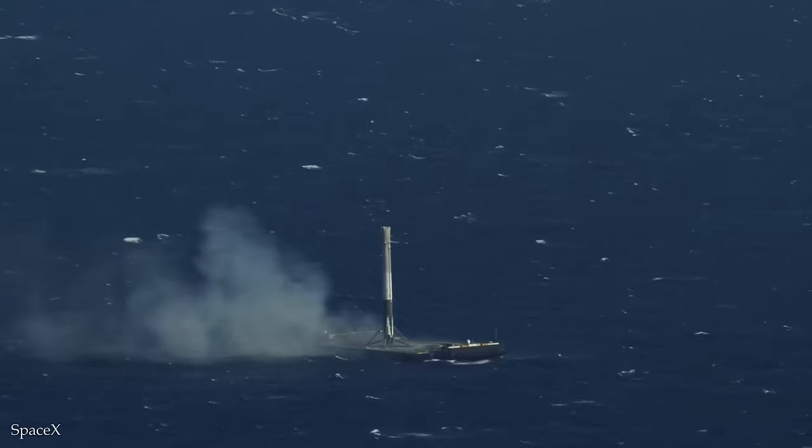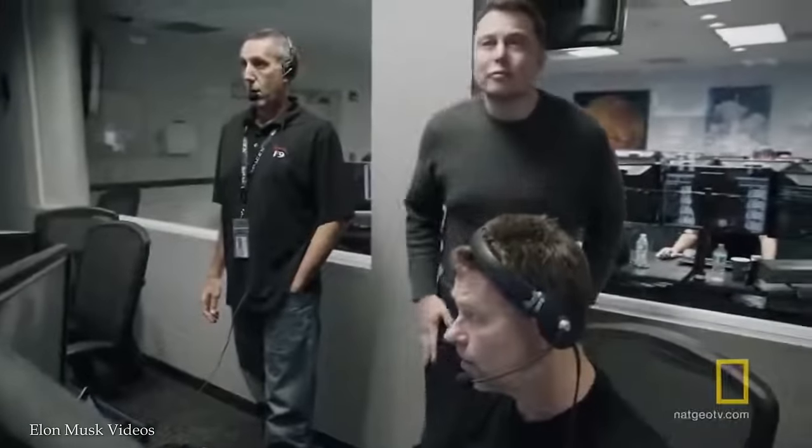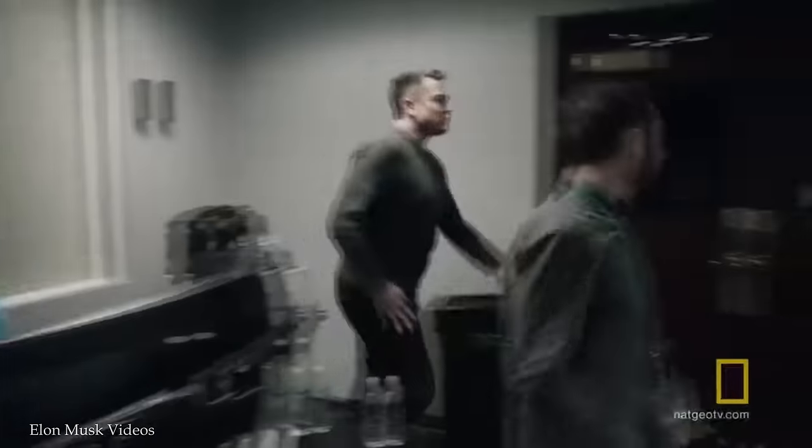SpaceX single-handedly kickstarted a new era of spaceflight, one where boosters, which cost around $62 million each, can routinely land themselves and be reused, which is both cheaper and a more efficient way of reaching orbit than anyone else has yet managed to do.